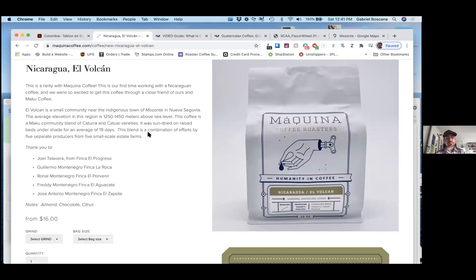All men. And Nicaragua is interesting because it's not a super well-known coffee producer, it's not known for its coffees. But this particular coffee, for me, was super approachable. And if you see the notes on there, the almonds, chocolate, citrus, I try to keep things as simple as possible. And I do really try to refer to the flavor wheel for most of the coffee labels. So I'll stop sharing here.